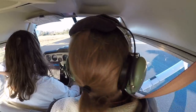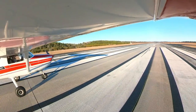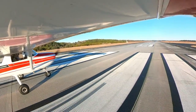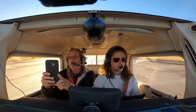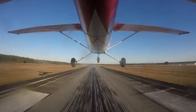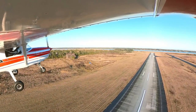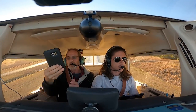Charleston Executive Traffic, Cessna 17048, taking off runway 9, Charleston Exec. Alright, ready to go. Here we go. RPMs look good. Engine instruments are in the green. Airspeed's alive, we're looking for 65. Here we go. We're up again. The birds off the front there. What's out there? Some birds. You gotta really watch for birds around here.